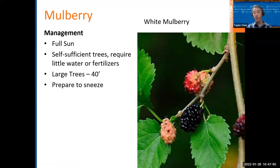They will get about 40 feet wide and 40 feet tall. So they're really awesome canopy trees. And unless you're pruning it to keep it short, once it's mature, you'll have to get a ladder to collect the berries, or you do what I did and just put a bucket down and collect them as they fall. But prepare to sneeze.